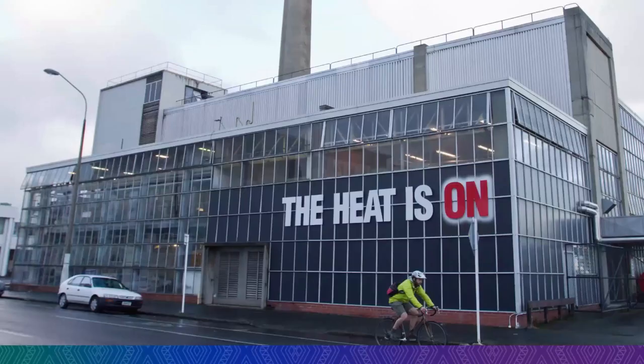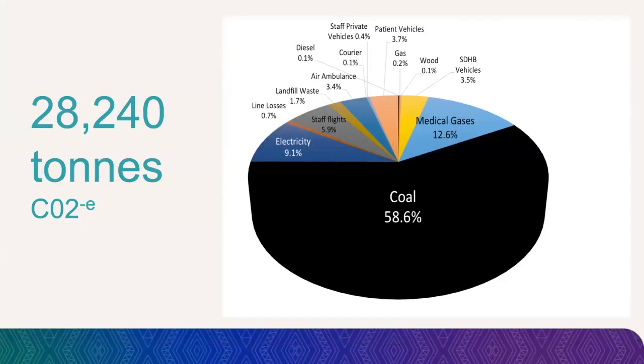Since the time of the footprint, we've done a lot of work to address that. The Dunedin Energy Centre, which supplies our hospitals with heat, which you can see in this picture, has been converted to locally sourced wood biomass from plantation forests, and Southland Hospital is running off locally sourced wood pellet. So we've largely addressed the coal emissions.